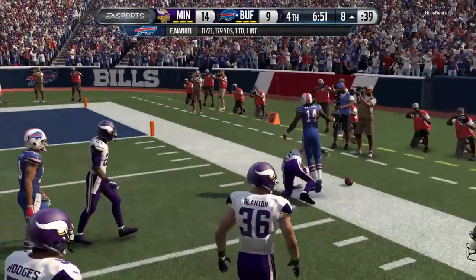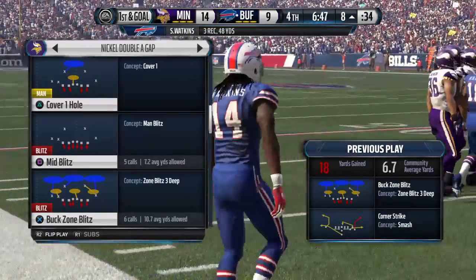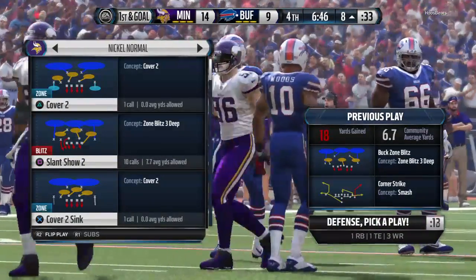The Bills look pretty confident out there on the field, don't they? And they're very calm, and they should be. That first down, they're right in this game. Don't look down the field for that big play. Just keep marching.